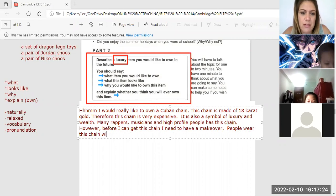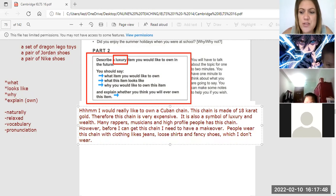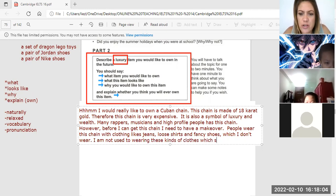People wear this chain with clothing like jeans, loose shirts, and fancy shoes, which I don't wear. So now I need to change my clothes because I don't wear this. I am not used to wearing these kinds of clothes, which show wealth.